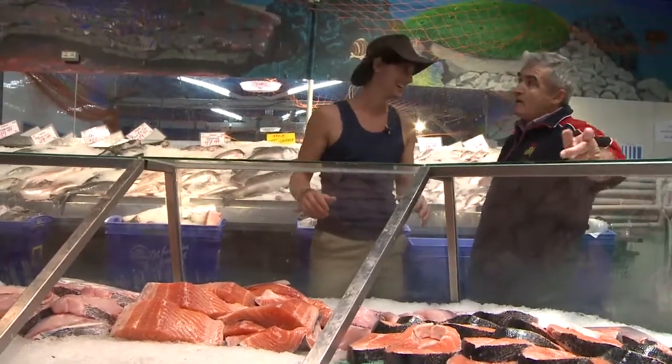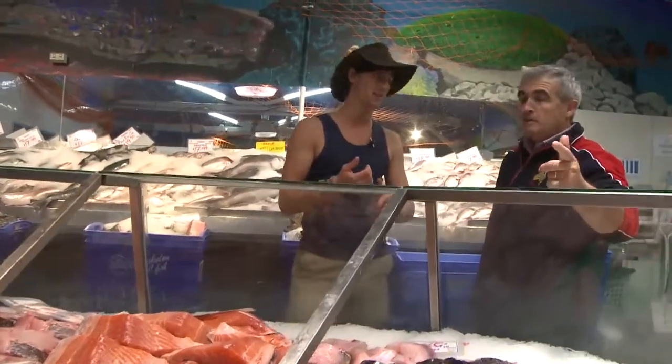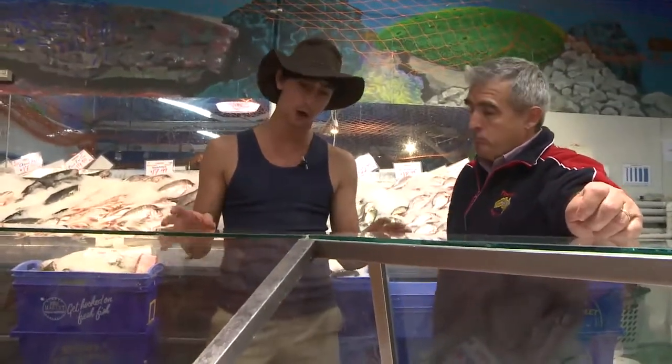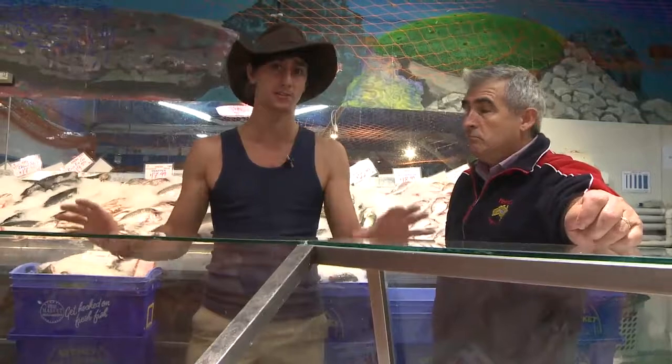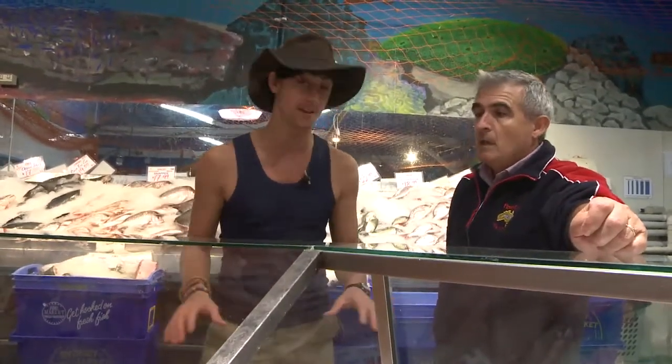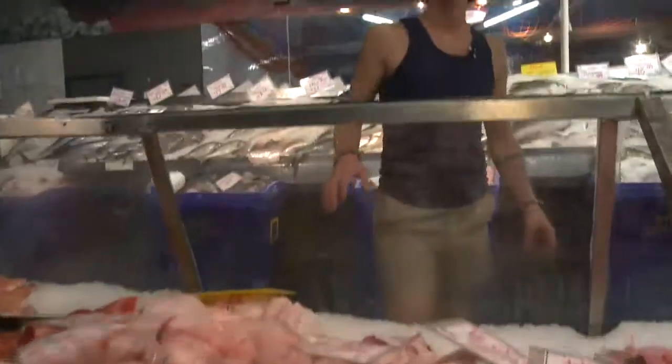Exactly. Don't forget the omega-3 factor. Omega-3, so the healthy oils. Exactly. Fantastic for the heart. And because it is all local produce, all Australian, the best in Australia, that's what makes it count. Exactly. Well, it doesn't get much fresher than that down here at FishCo Downunder.